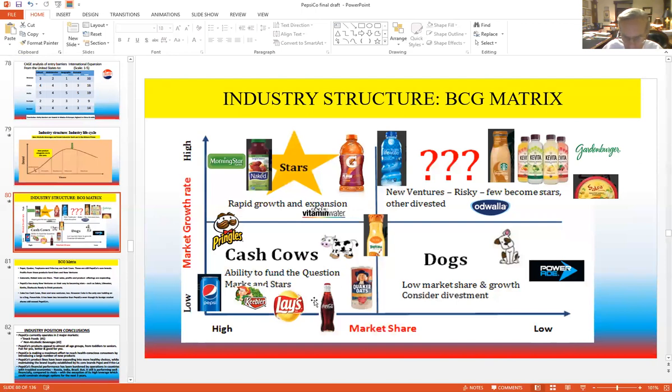So here we see many of PepsiCo's products. But PepsiCo is unique. It's developing many new products. By the way, the person who developed these slides put Coca-Cola's Powerade, a competitor to Gatorade, in this category, and I agree with her. It's a dog. Notice that Tropicana is sort of right in the middle of everything here. Rather interesting.